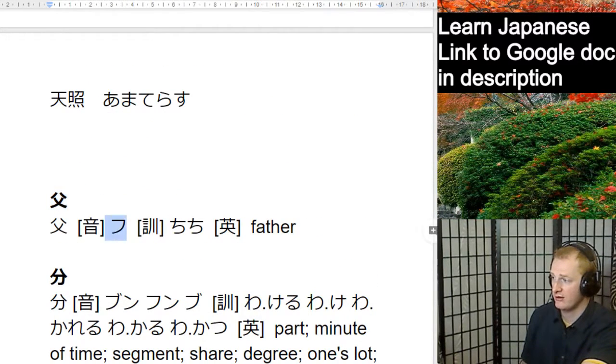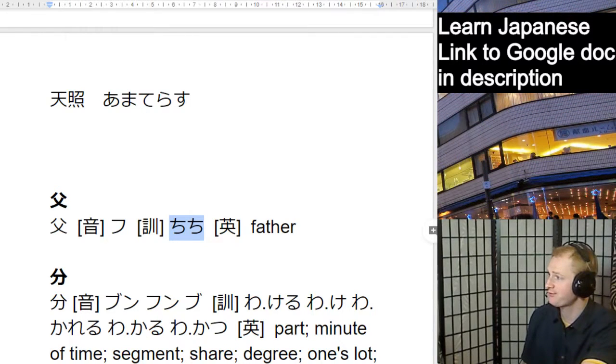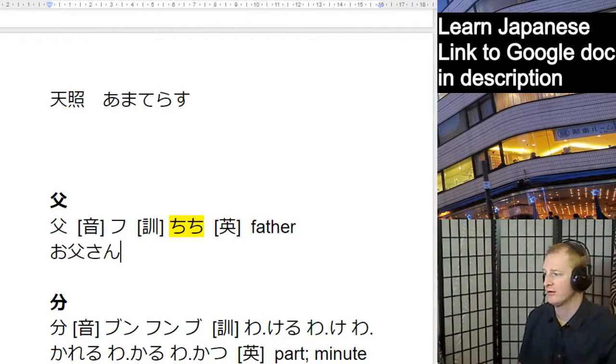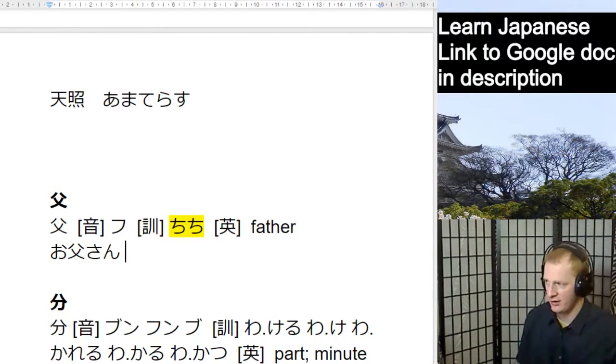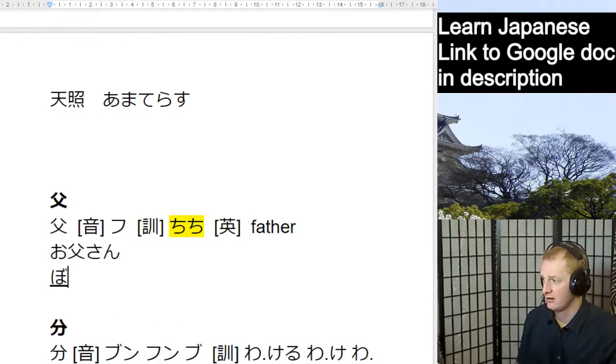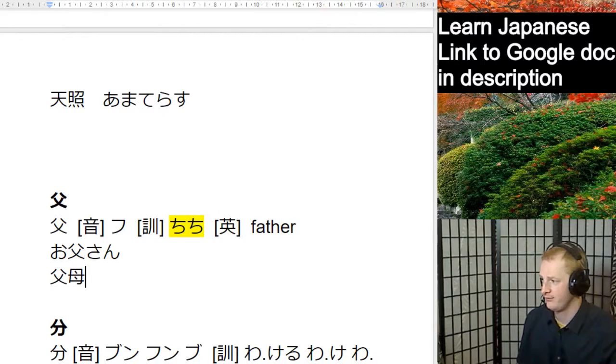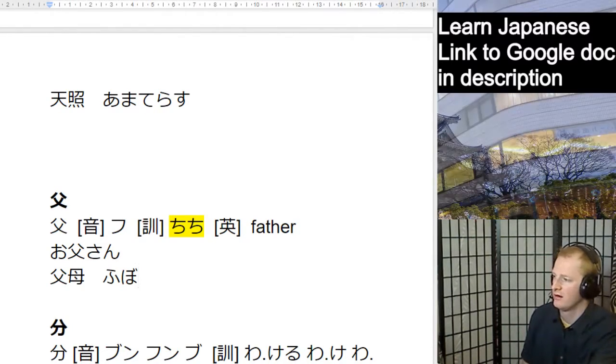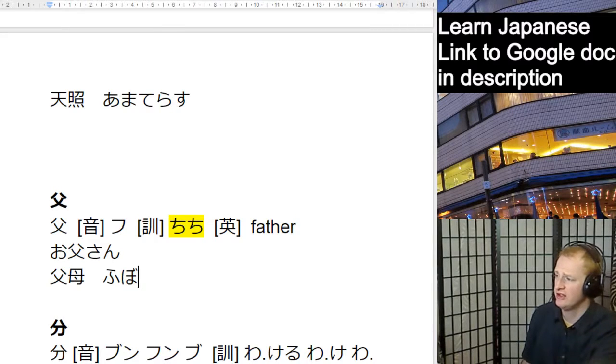Alright, a lot of you probably recognize this one. We got chichi, which means father. But also, of course, we can have otousan, someone else's father. And also fu. I'm not sure this is really worth learning, but for example, when we combine it with the kanji for mum, we can read this as fubo. It's like mother and father, but I don't think it's going to come up much. Otousan and chichi is probably going to get you by.